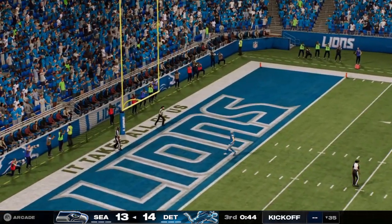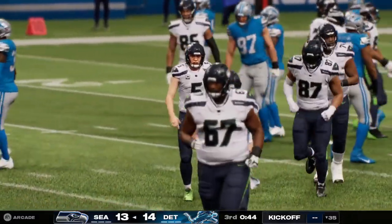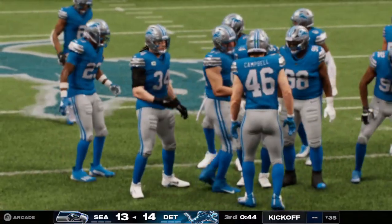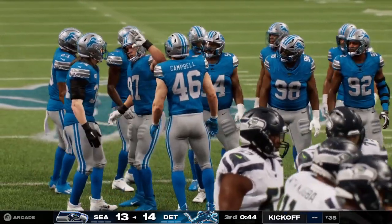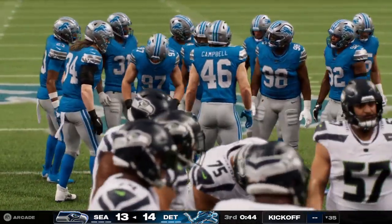He is 2 for 2. That kick is good. And the Seahawks are back within a point. It's 14-13. And I can tell you firsthand, Mike, when you find yourself trailing in a game, you don't feel very good about coming away with field goals. But in this case, it does get them a little bit closer and cut into this deficit.